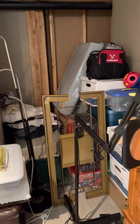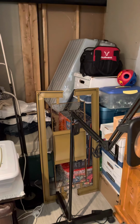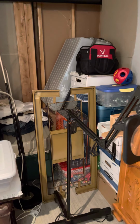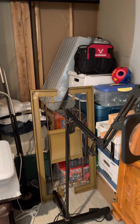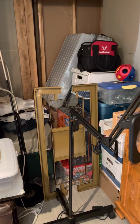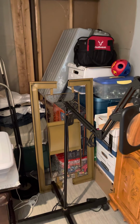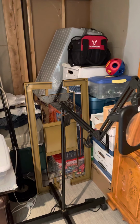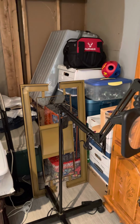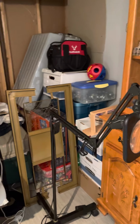But for now, this space is a catch-all for many, many different things, including toys my grandsons have grown out of and I just haven't been able to part with yet. Some craft items that belong to other members of the family. Anyways, it's stuff that I have to go through and either purge or find a better spot for it.